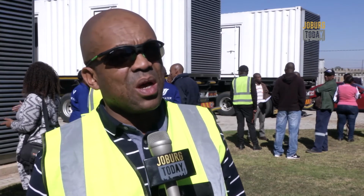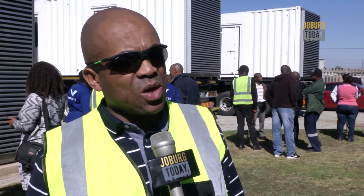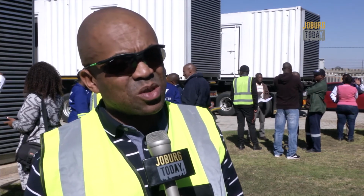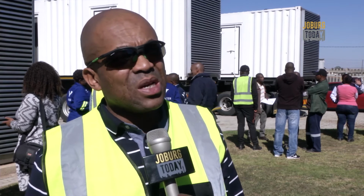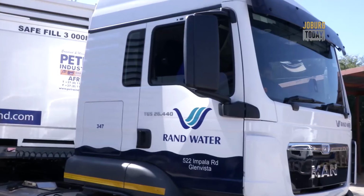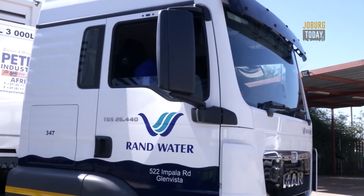So we have 18 of them. They give us 2 MVAs each, so 36. For the tertiary, we have a combination. They range by and large around 1.2 MVAs. So we have 4, 6, so we have about 24 MVAs in all the tertiary stations.